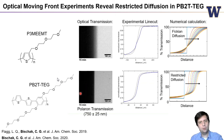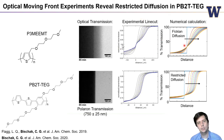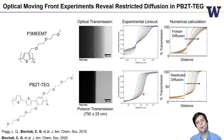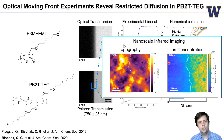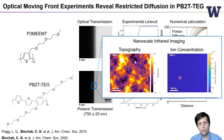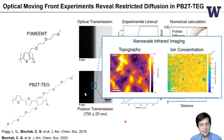And we can perform calculations to reproduce this. So this looks very much like what we would expect from Fickian diffusion. And this looks a lot like what we would expect if there was restricted diffusion at the interface. I'm not going to go into this in detail, but we can also zoom in on this interface and, using nanoscale infrared imaging, show that it's still really sharp even at the nanoscale. So looking at both the signature of the ion and the topography simultaneously.